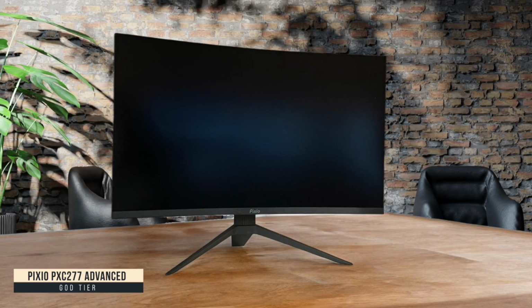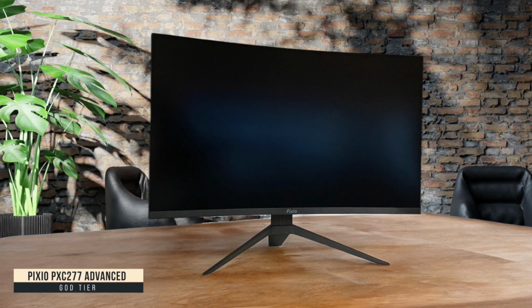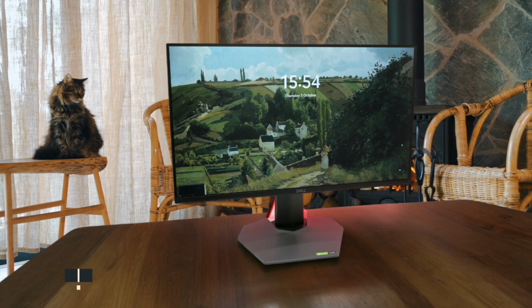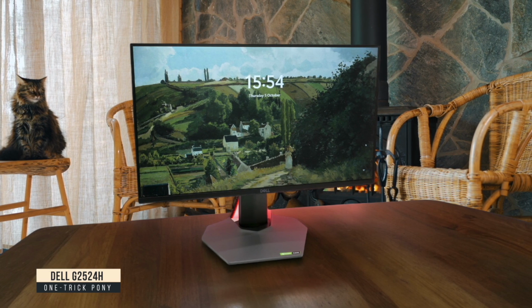While the stand is basic and the HDR support is limited, the overall gaming experience is shockingly good for something that costs less than most mechanical keyboards. One Trick Pony, Dell G2524H. This Dell G2524H is a budget gaming monitor that does one thing really well: high refresh rate gaming.